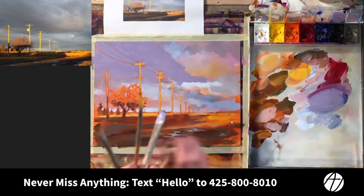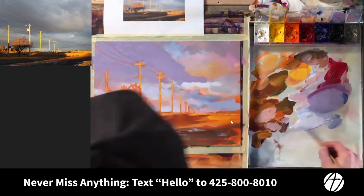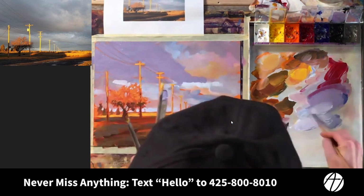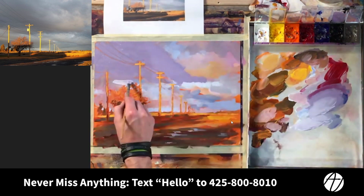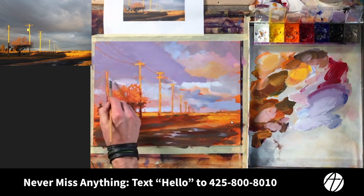Okay, now I'm going to need to do some transitioning to lighter colors and different stuff like that. So I'm going to try to use a smaller brush and do some of that rather quickly.